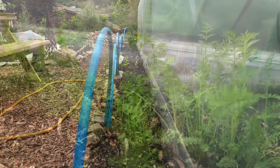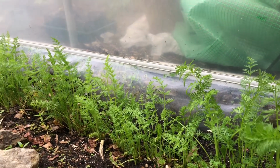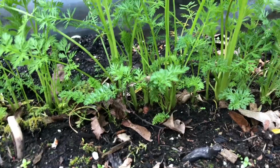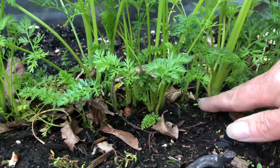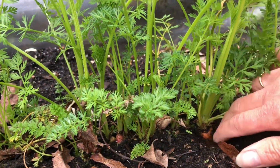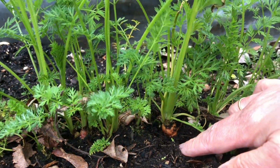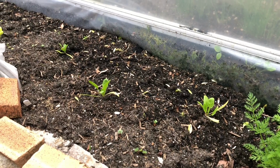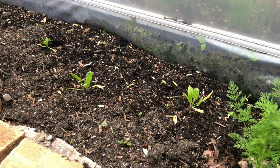These carrots are a variety called Autumn King, and I planted them as a wee experiment late last summer. I wanted to see if they would grow in such a shady spot at this end of the polytunnel. They managed to survive, even with all the snow coming off the top of the polytunnel, but they've bounced back and now they're doing pretty well.